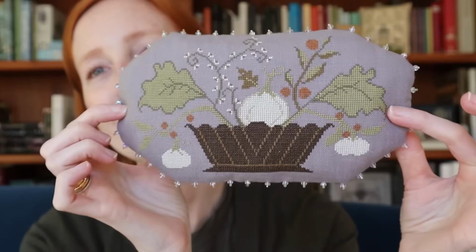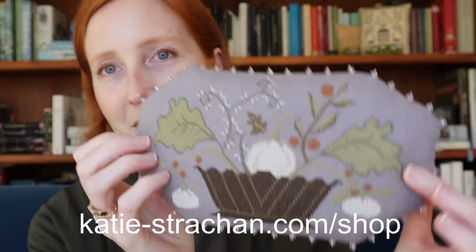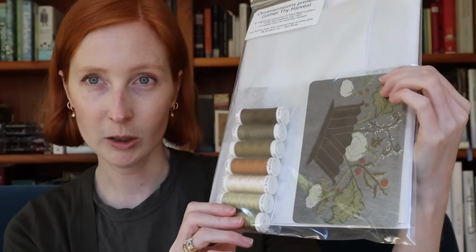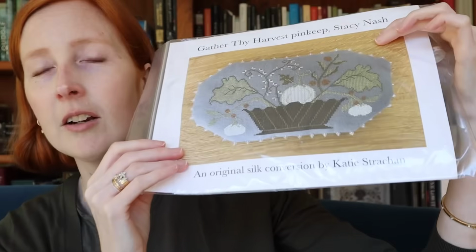So that's the Britomart Sampler, and that leads me to next up, which is the fall kit release. This is now available on my website. This is my interpretation of Stacy Nash, Gather Thy Harvest Pinkeep. The kit is $58 and includes everything but the chart, which you will need to provide. Nothing in the kit is a substitute for having the chart.